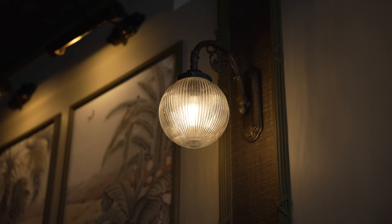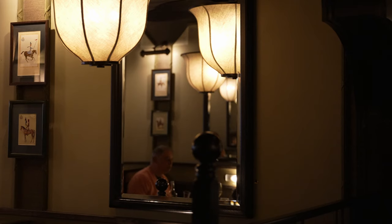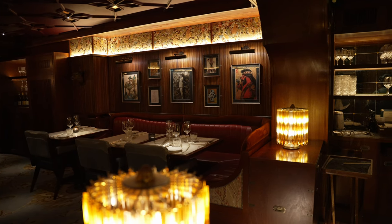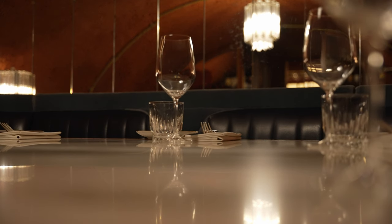Now, upstairs looks pretty suitable for lunch. There are people sitting in booths, and downstairs is where it gets really interesting. It looks really lavish. I mean, looking at it from the outside, you wouldn't expect it to look this lavish, especially downstairs. You've got even a private dining room surrounded by mirrors, and it looks really, really nice.